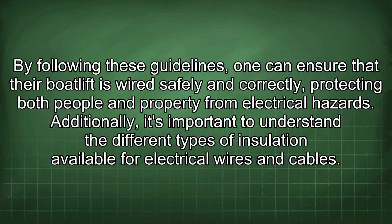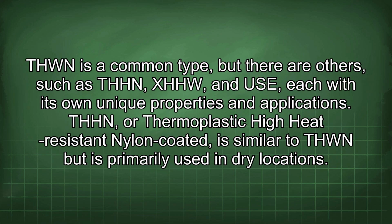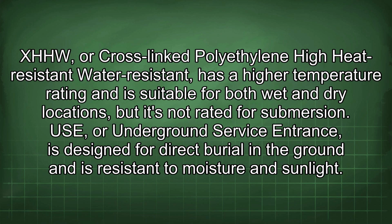Additionally, it's important to understand the different types of insulation available for electrical wires and cables. THWN is a common type, but there are others, such as THHN, XHHW, and USE, each with its own unique properties and applications. THHN, or thermoplastic high heat resistant nylon coated, is similar to THWN but is primarily used in dry locations. XHHW, or cross-linked polyethylene high heat resistant water resistant, has a higher temperature rating and is suitable for both wet and dry locations, but it's not rated for submersion. USE, or underground service entrance, is designed for direct burial in the ground and is resistant to moisture and sunlight.